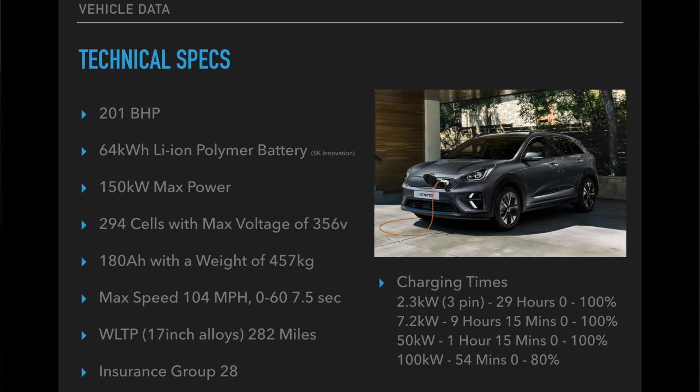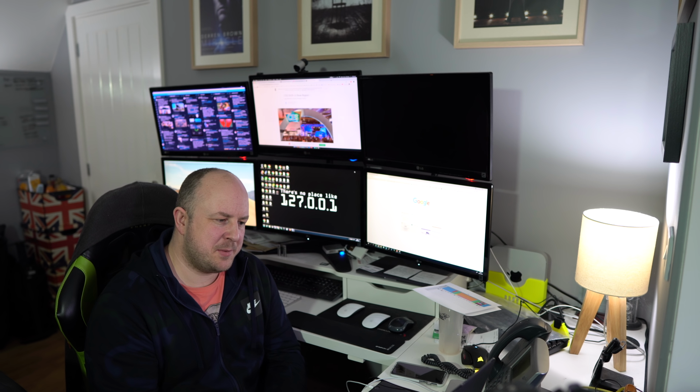Then if you're on a DC fast charger, able to pump out 50 kilowatts, that'd be 1 hour 15 minutes from 0 to 100%. And then if you are lucky enough to find a 100 kilowatt charger and that's working well, you go from 0 to 80% in 54 minutes. Now, I don't know why they don't give a time for 100%. I'm assuming it's due to battery heating, etc., even though it is cooled, but that's the information we have in terms of charging.